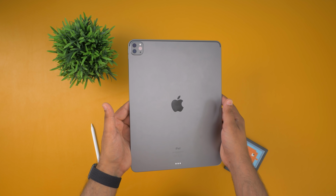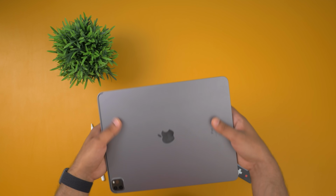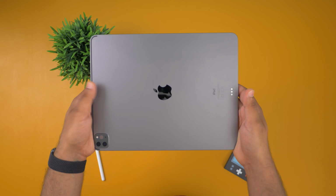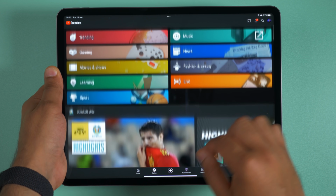The design is the same as last year's model, except that it's a little bit thicker and a little bit heavier. It feels great in the hand, but the 12.9 inch display is a little bit large for consistent handheld use. And when you try to hold it with just one hand to use the iPad with your other hand, it just starts to become a little bit uncomfortable.